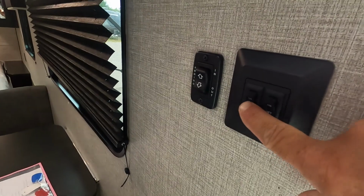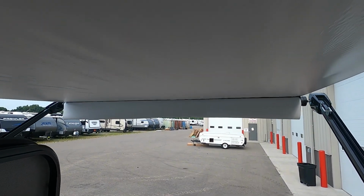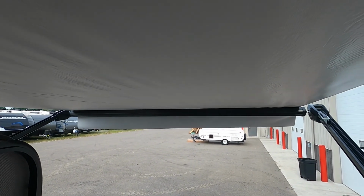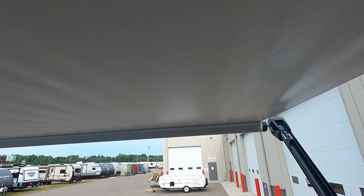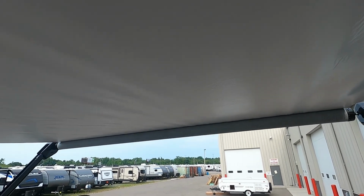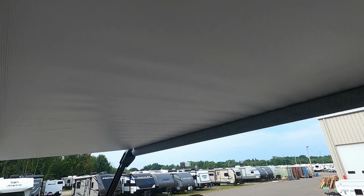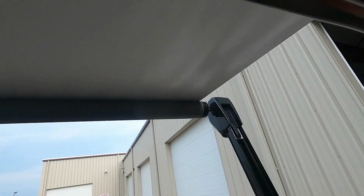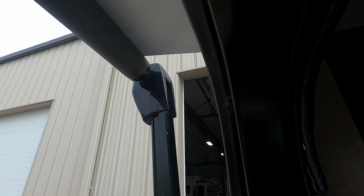To your right as you come in the doorway, your lighting, outdoor and interior. Your awning control. Your awning, you're only going to want to run that out until you see that white flap fall down to 90 degrees. Once you can see your brown bar, it's as far as you want to go. It will extend past that, so watch your awning as you're running it out. Run that back in here quickly for you. And as your awning comes in, we will continue the tour.